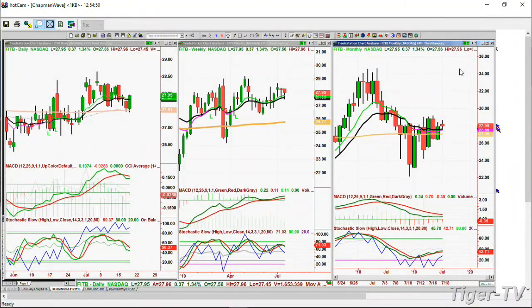Oh, man. Fifth Third Bank is a letter? Fifth? Nope, I don't get it. Oh, man. I didn't see F-I-T-H. Oh, there it is. Fifth Third Bank. There is F-I-T-B. Okay. I didn't have the symbol correct. All right, Rich, I hope you're listening. So Fifth Third Bank is trading at $27.95, up 37 cents.